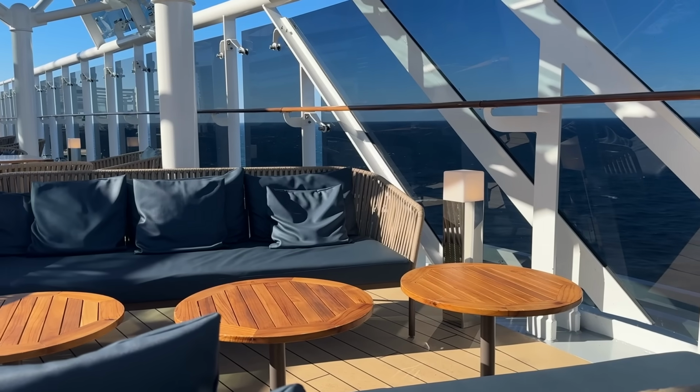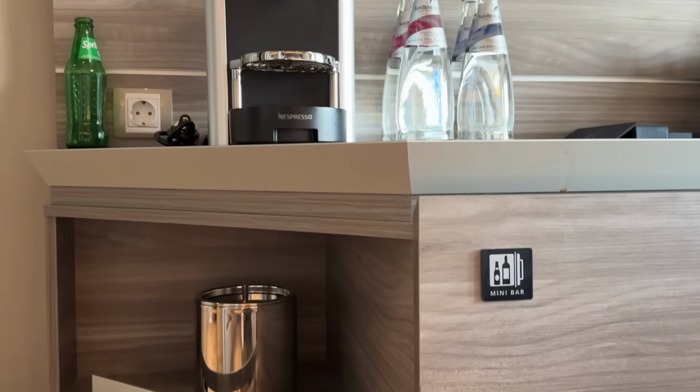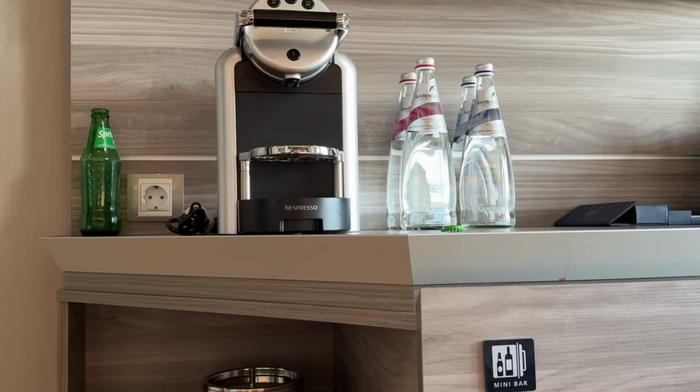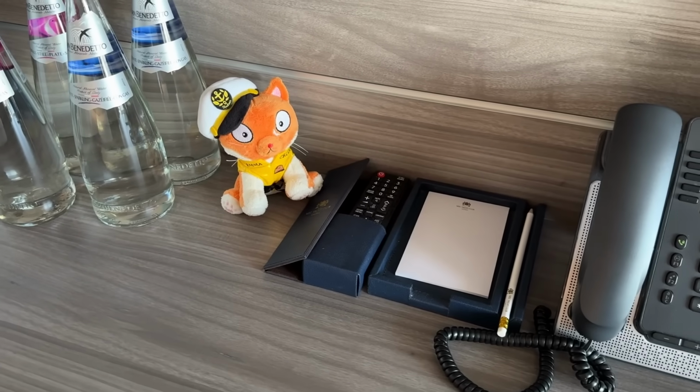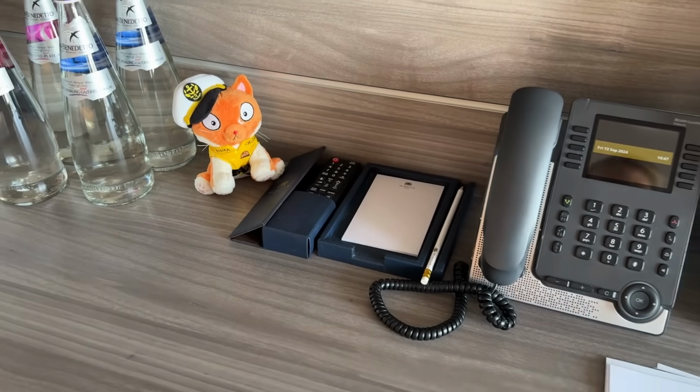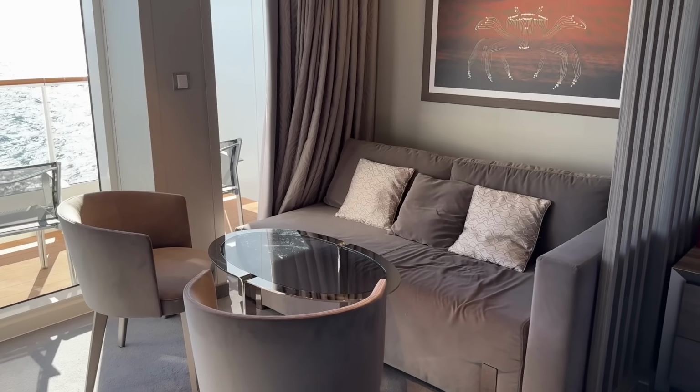The crew would bring us tea or coffee anytime too, as well as soft drinks and alcoholic drinks. I've personally never had a cup of coffee, so I can't comment on the quality, but we did have a coffee machine down in our cabin with these little pods, which I've heard are very good. If we wanted a kettle, we could have just asked our butler for that too, but I mostly just stuck to the fizzy drinks.